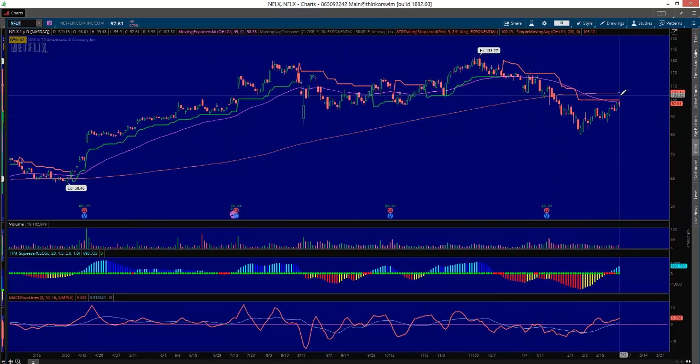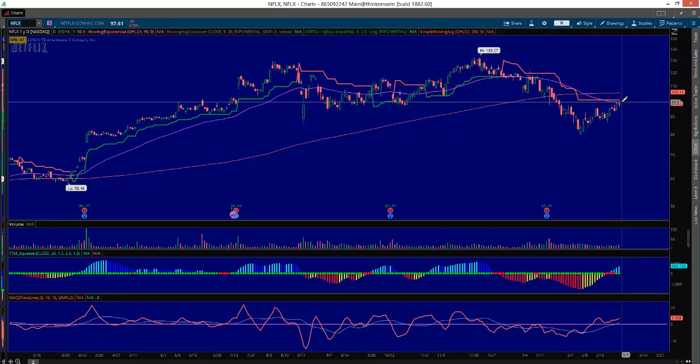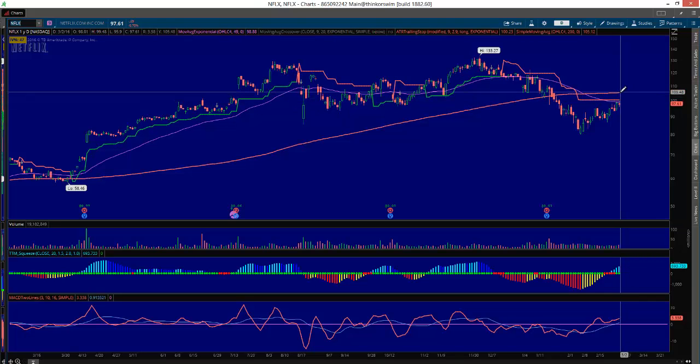Yeah, doji candle on Netflix. She could go either way, but you've got the trailing stop, the 49 EMA, and the 200 right above overhead. But Netflix does do its own thing, so really watch that one. If Netflix can get over 98, she might push to 100. Break 100, and Netflix is off to the races. Can easily get 5 points.